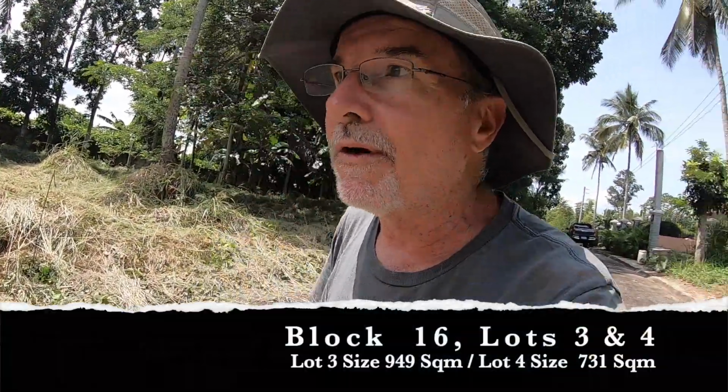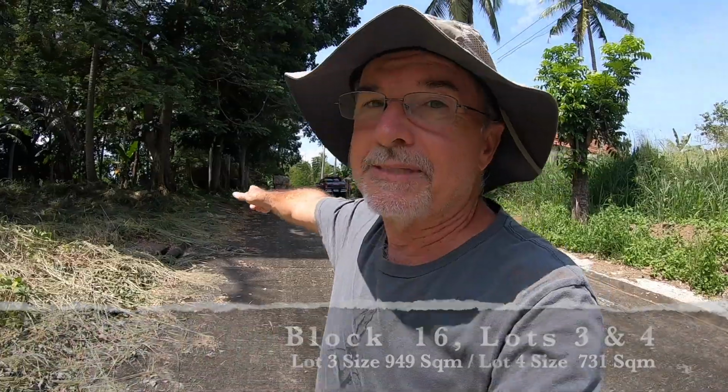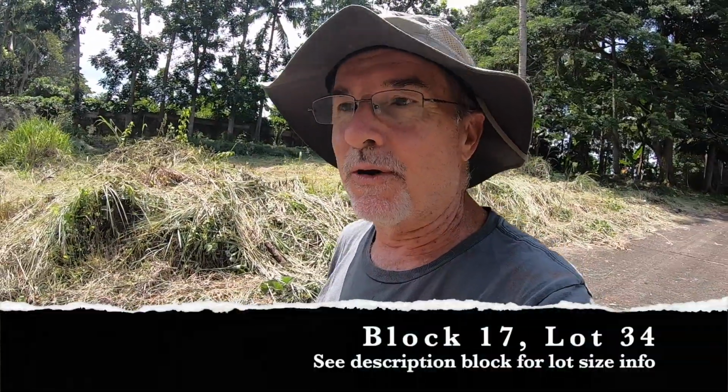Well, anyway, this morning is going to start out with three lots we're going to be talking about. This lot directly behind me, which is very close to Villa Feliz, our home across the street over here. As you can see, they did some clearing here. We're going to look at the adjacent lot, these two lots right here. This is block 16, lots 3 and 4, and then we are going to look on the opposite side of the street from us, to the west, just directly across from Villa Feliz, at block 17, lot 34, one of my preferred picks here in the subdivision.